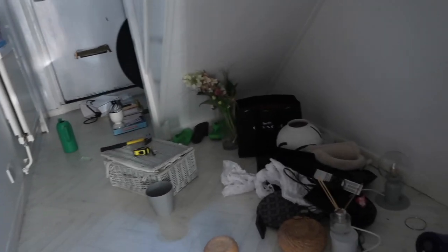Can you guys see how that chair is useful? You can just go over there and just sit. Anyways, I want to tackle under this stairs because it's a mess. I need to just... There you go.